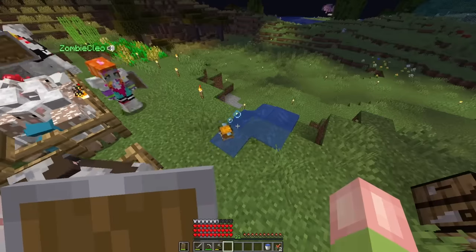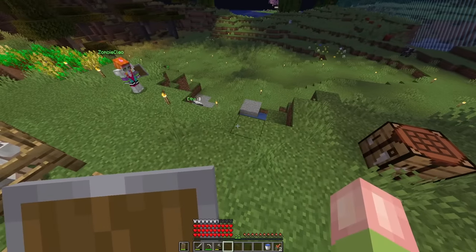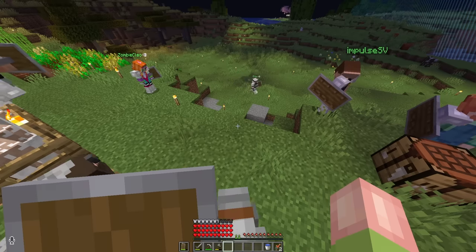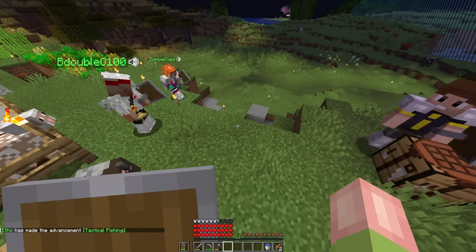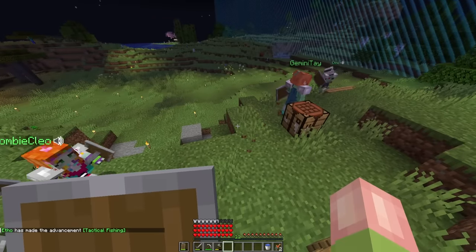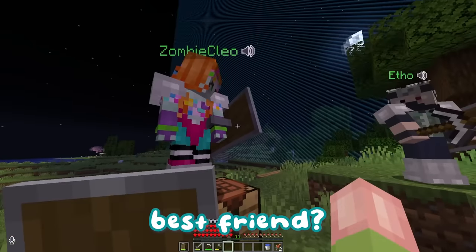Oh, look out! No! No! I got it again. Etho. He's doing it to himself. Did that make anybody jump? No. Yes. Look at it. Yeah, kind of. We got a gem. You took my gem. I saw Gem jump. Really? This is your best friend?